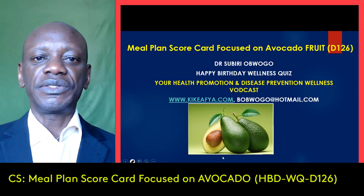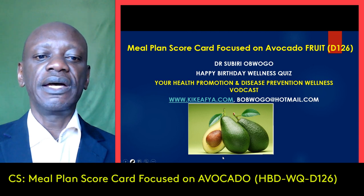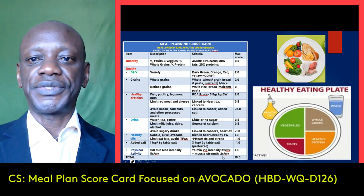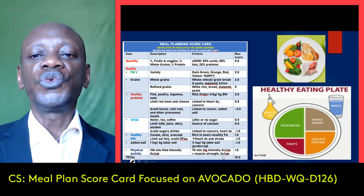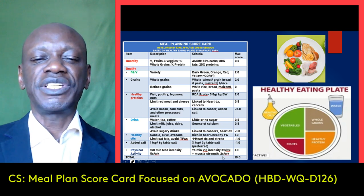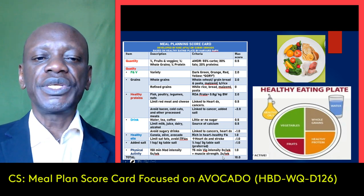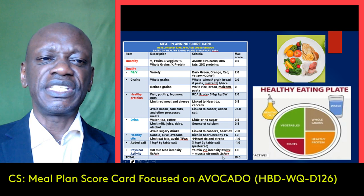Today we'll discuss a case study on a meal plan scorecard focused on avocado fruit. So many people ask me, what's a balanced diet? How do you eat to ensure that you get enough proteins, vitamins, carbohydrates, and minerals so that you have a balanced diet? So the US Department of Agriculture developed what we call the healthy eating plate, which is a very easy way for you to figure out whether you're eating a balanced diet.